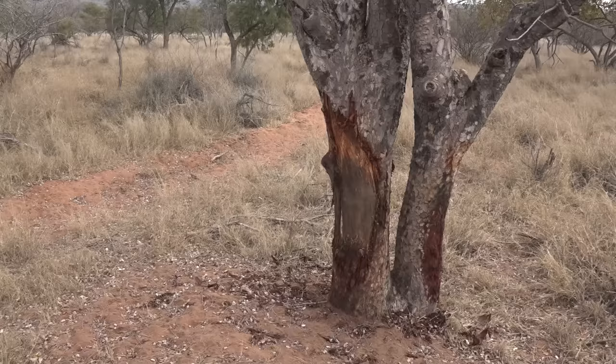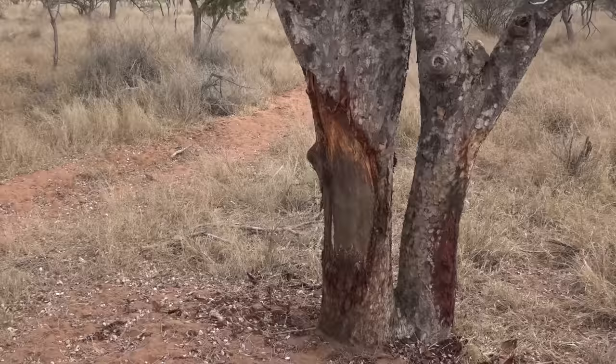This is a marula tree. You can see the buffalo that was rubbing their horns on the side there. That's why you also always see that stuff on the side of the horns. They're marking their territory.